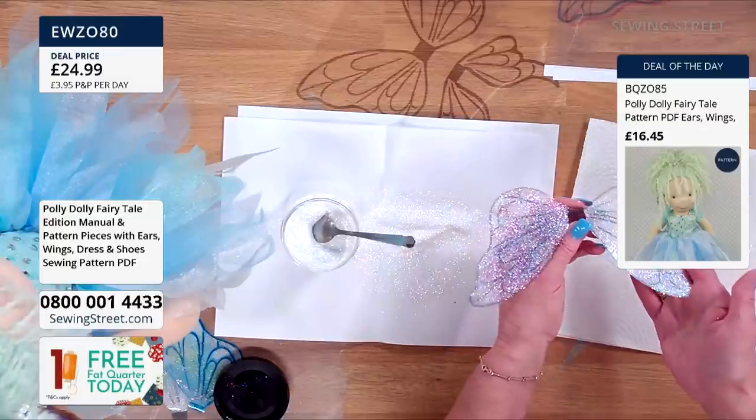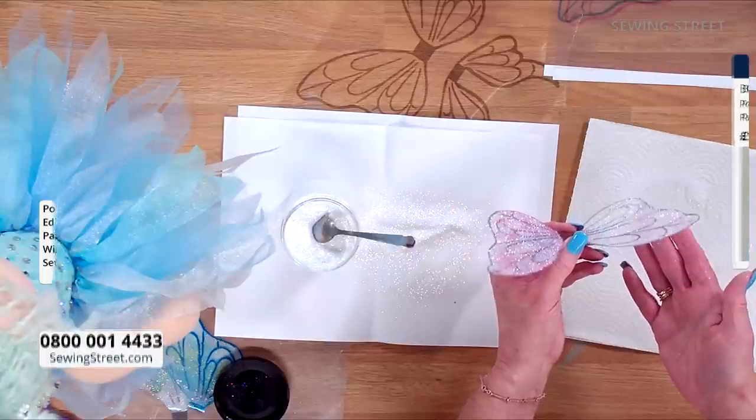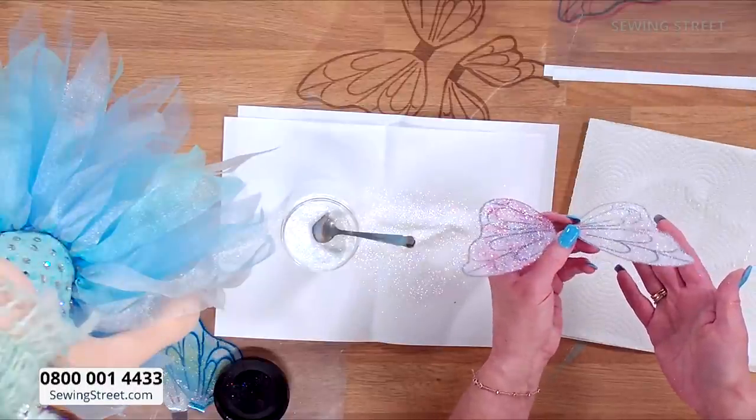Can you just drop the other graphics out, Hannah, a minute? The side graphic, because we can't see that wing. You stay where you are, Sherril. There you go. So yeah, nice and sparkly.